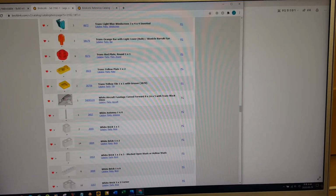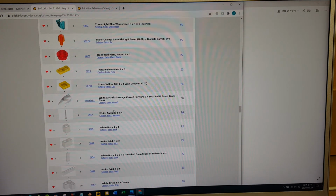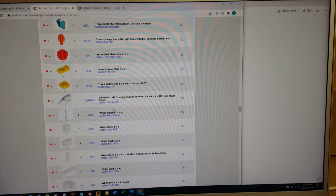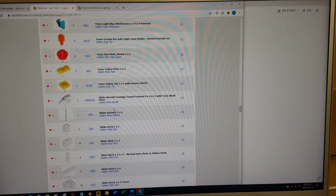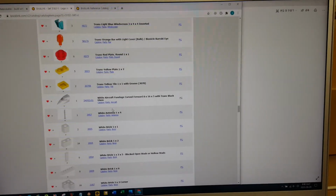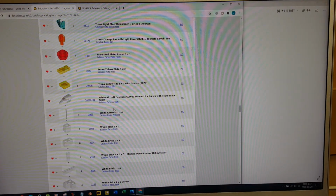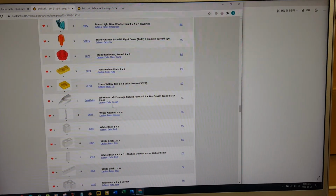Where's the airplane canopy? The airplane canopy is not here. So I was sure about it, the number just brilliantly came up in my head: 3182, the airport. And then I waited for the seller's response with the invoice and everything. And I just couldn't wait any longer.